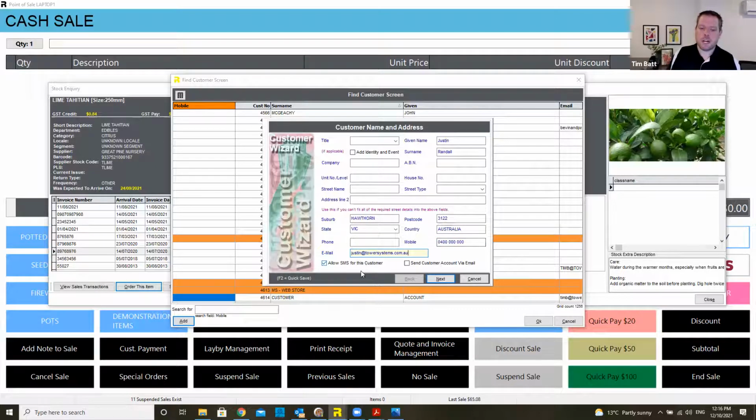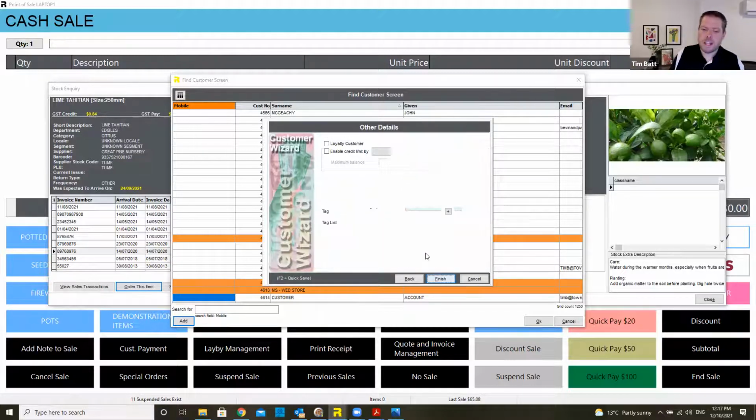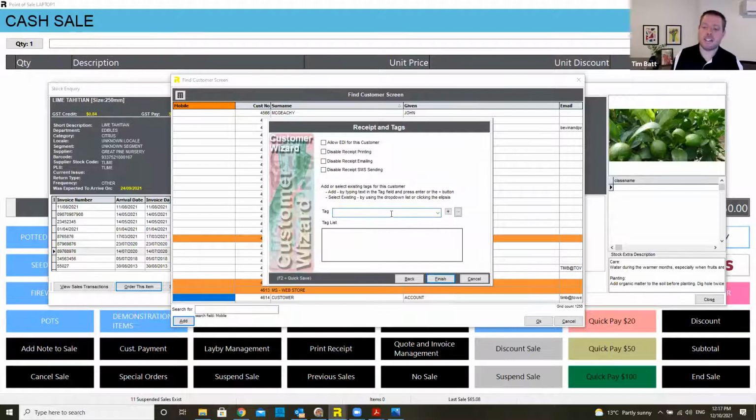I've got a couple of checkboxes here. I want to allow SMS for this customer. I can continue through. I can set things like whether Justin gets a higher discount voucher category, or if he gets any discount off of transactions. And then I can also flag things, tags against customers.